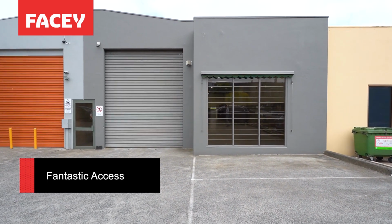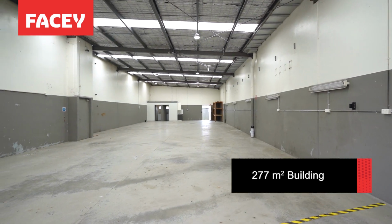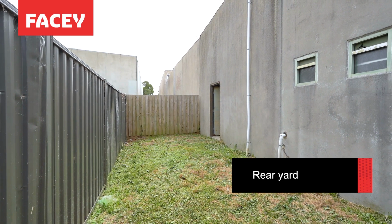73 Intrepid Street offers fantastic truck access and off-street parking. Inside, we've got an open-plan warehouse of some 277 square metres, ready for you to make your mark on it. And out the back, a really handy storage yard. Great for external storage or that compressor.